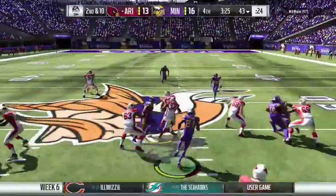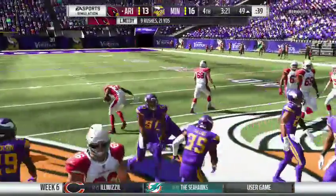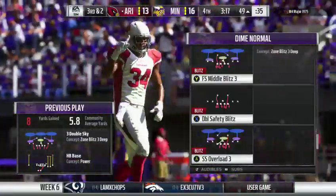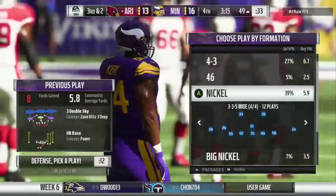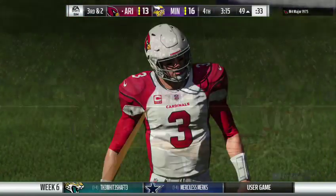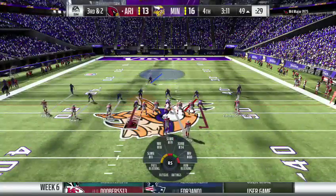They'll run it now out of the gun. And he's got it across the midfield stripe and into Viking territory. A nice job to get 8 there after the incompletion, and now they'll look at a 3rd and 2 coming up. This is 3rd and 2, maybe the biggest play in this football game.